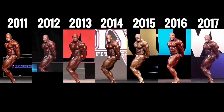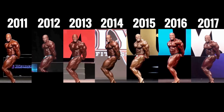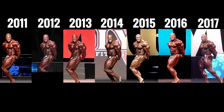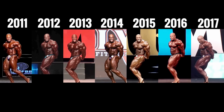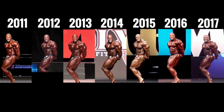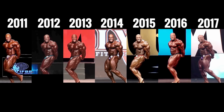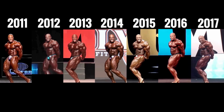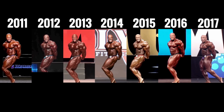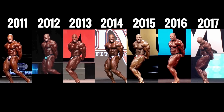Next is the side triceps, another strong pose for Phil. Actually scrap that, all poses were strong for Phil aside from maybe 2 of the front poses. Phil's thick arms and shoulders combined with his overall 3D fullness made him a powerhouse in this pose. His thick triceps and crazy hanging hamstring were some of his signatures. Now, since the midsection becomes a focal point again, 2016 and 2017 are the least impressive because of the inevitable midsection issues. But aside from that, he may be the best in the rest.